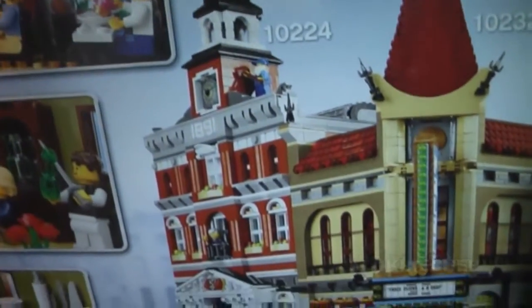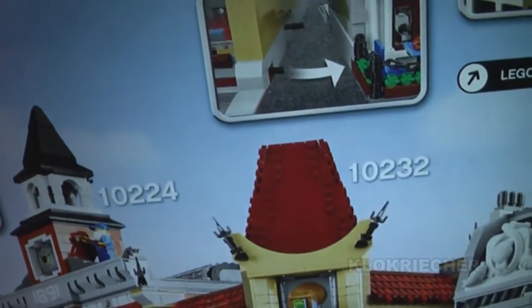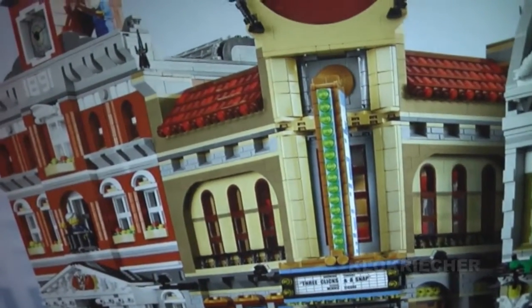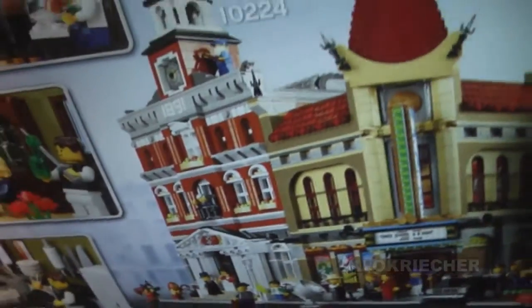You get the town hall on the back of the box, which I've done a while ago, and this is set number 10224. This is the Palace Cinema, not the Parisian Restaurant. The Parisian Restaurant is right here. So the Palace Cinema is set number 10232. I don't have this set yet, but this is definitely my favorite modular so far as the look goes, and this just looks perfect from the outside. So can't wait to get my hands on that one.